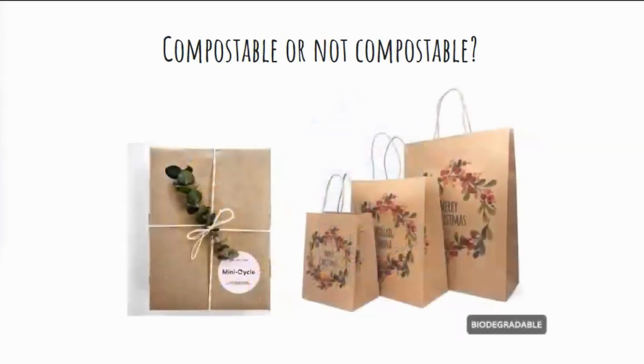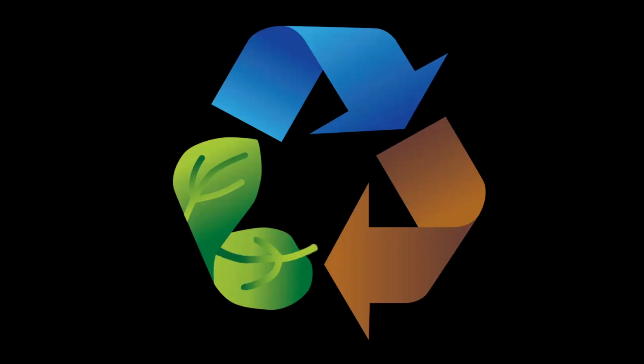What about this? That all looks compostable. Woohoo! There are alternatives. Okay, so you won the sticker. Yay. Congratulations. I'm going to mail you this sticker. No way. It's a compost sticker.